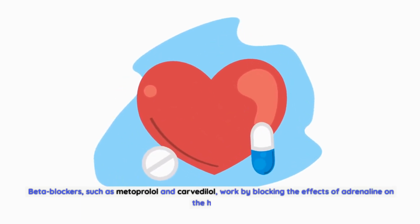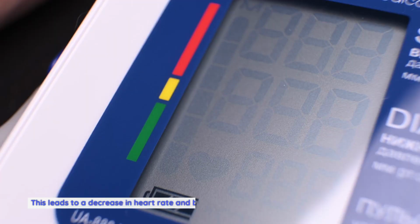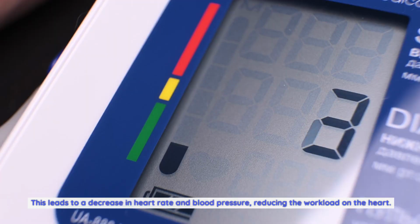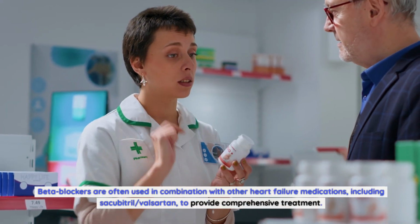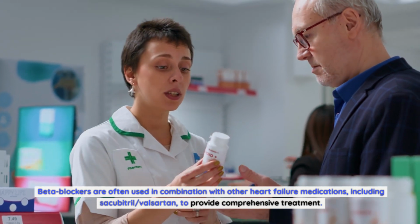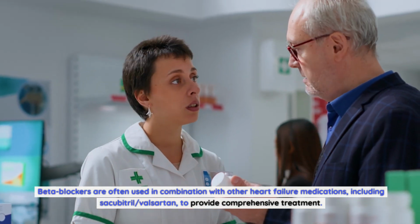Beta blockers. Beta blockers, such as metoprolol and carvedilol, work by blocking the effects of adrenaline on the heart. This leads to a decrease in heart rate and blood pressure, reducing the workload on the heart. Beta blockers are often used in combination with other heart failure medications, including sacubitril-valsartan, to provide comprehensive treatment. Diuretics.